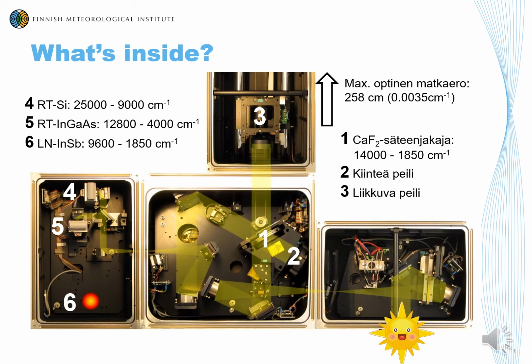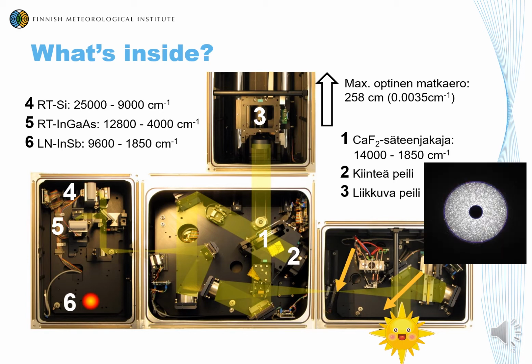This is the insides of the IFS125. Let's start from the box on the lower right. So the sunlight enters the instrument here, and then it is focused on the entrance aperture. Nowadays there is a camera installed here to monitor the location of the sun's image, which is the bright circle, on top of the entrance aperture, which is the small dark circle. The camera information is communicated to the solar tracker via a software to command the tracker and keep the circles perfectly aligned.